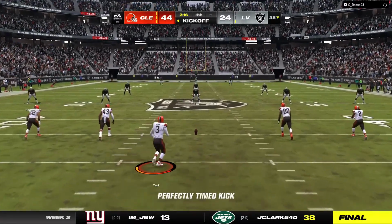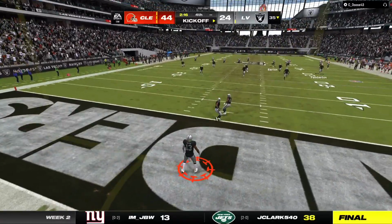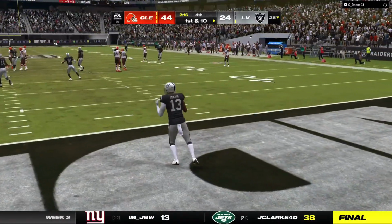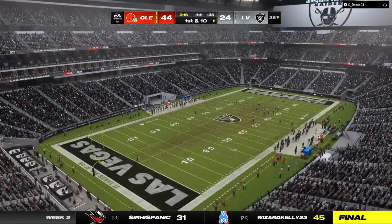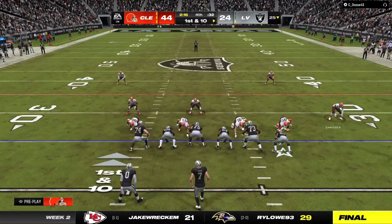York ready, and here we go as he sends this one away. And not willing to risk another fumble. He'll sit on this one. It's a touchback. The Las Vegas offense ready to start this next drive.